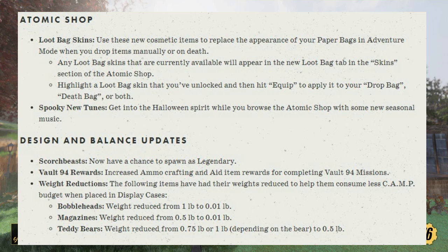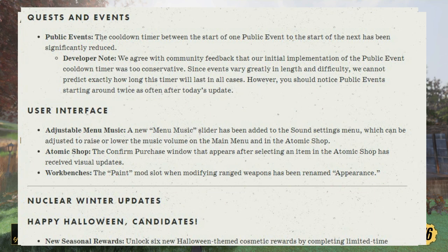Weight reduction. The following items have their weight reduced to help them consume less camp budget when placed in display cases. Bobbleheads weight reduced from 1 pound to 0.01. Magazine weight reduced from 0.5 pounds to 0.01. And teddy bears weight reduced from 0.75 pounds or 1 pound depending on the bear. Next up, we have Quest and Events. Public events.